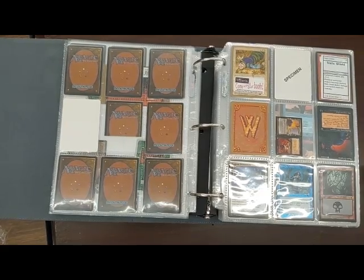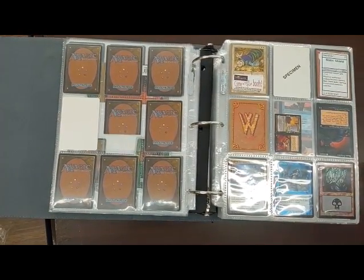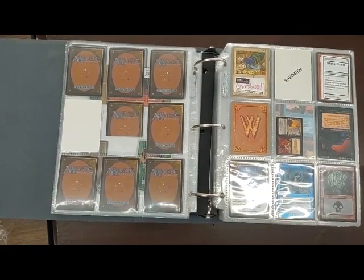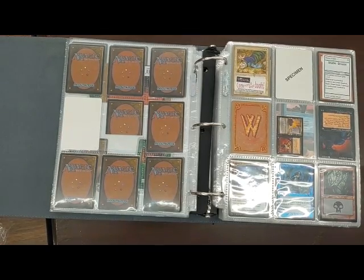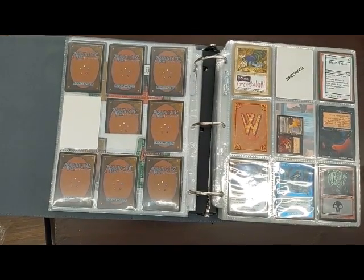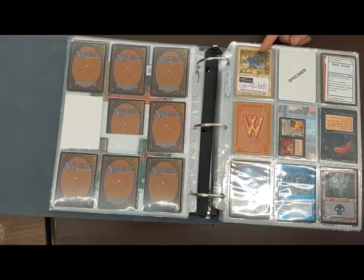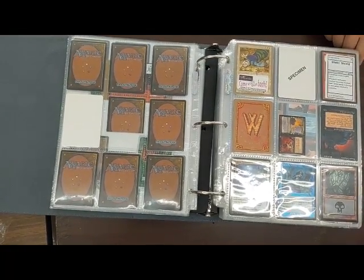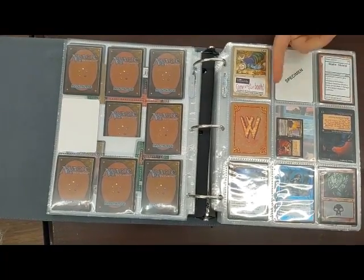So we got more random things. This is kind of one of those pages where all these cards are really cool, but I can't thematically organize them anywhere else in the binder together. So I'll just jam them together on one page. So we've got the specimen worm that Samantha is hunting for. I don't even know what event this is from, but they just put them in as part of the con swag packages or whatever.